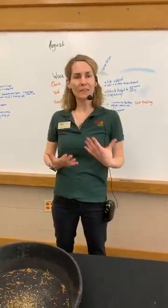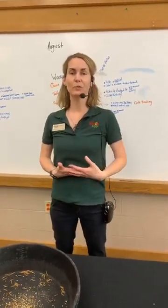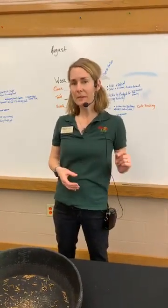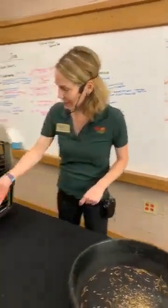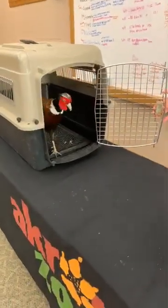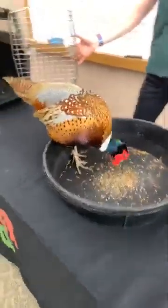And one thing that's really interesting that they all have in common is they are all birds that you could find right here in Ohio. Some of them maybe even right in your very own backyard. So we're going to get started with our first bird here. And come on out, Beaker. He says slow but sure, making his way to his little feed trough there.